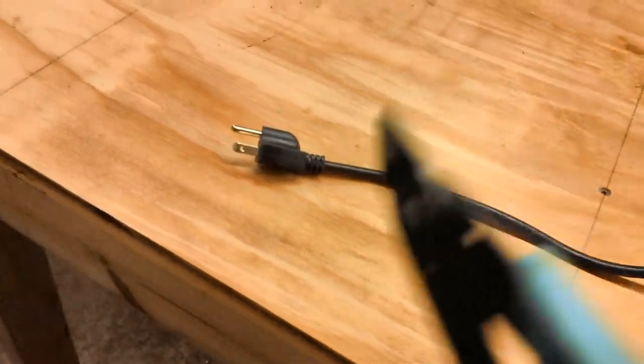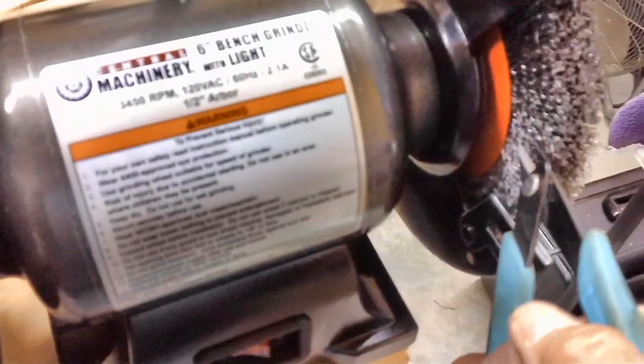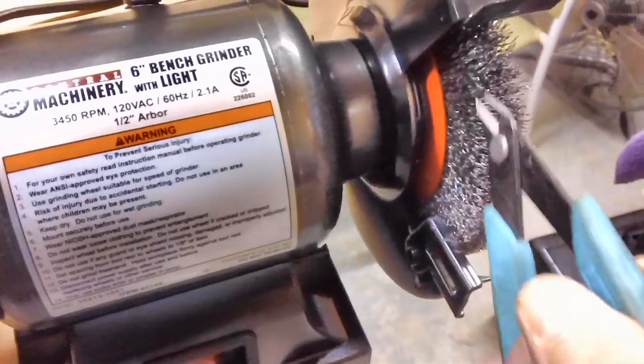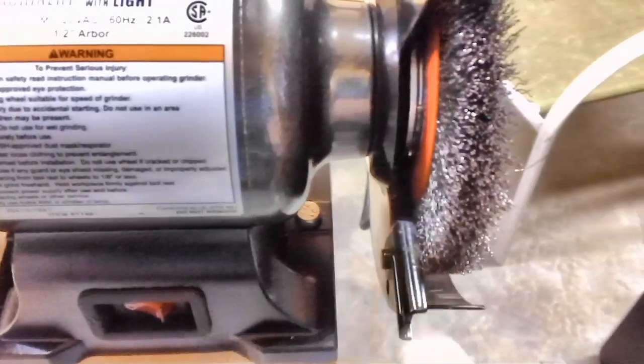Now, anytime you have to work on the wheel, either one, for any reason whatsoever, make sure the grinder's unplugged. Don't take any chances. This thing will tear up your finger in no time. Maybe even have no fingers left. What I'm going to do is take my little cutters and spin this thing around. Easy does it. I'm going to trim off any stray hairs there, because they're hitting right here. That's what's making that noise.